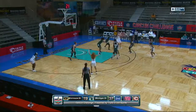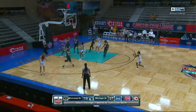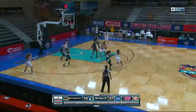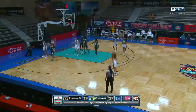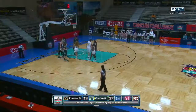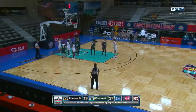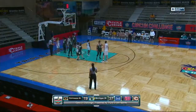Maya Street has the basketball, lobs it into the mid-posts. Avram fires it to the left block, bobbled a little underneath, and it's kicked back out to the left wing. Now Poole gets to the free throw line, throws it up to the top for Street, drives and kicks along the lane, and it gets knocked out of bounds. Eight seconds to shoot here for Kennesaw State as they prepare to inbound.